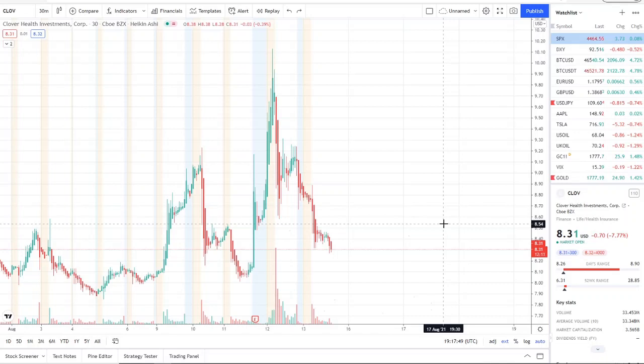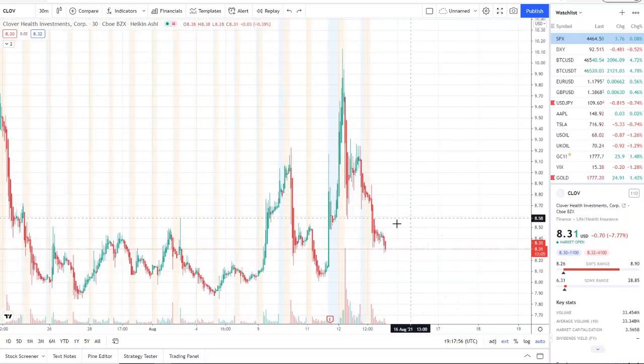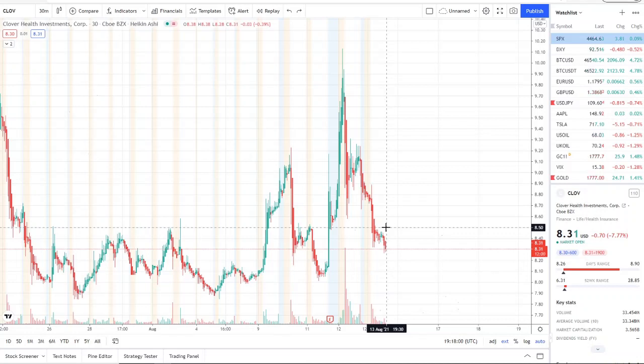Now, if it heads that way, the 52-week range, the lowest point, is 631. So we're still far from the lows, but it's going to be pretty close to its all-time lows, and in the last year as well. So it is something to be aware of and pay close attention to as well.